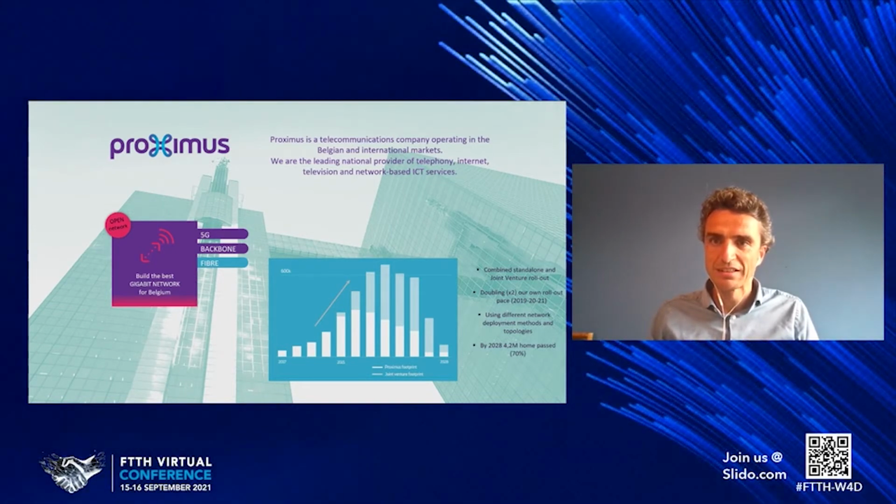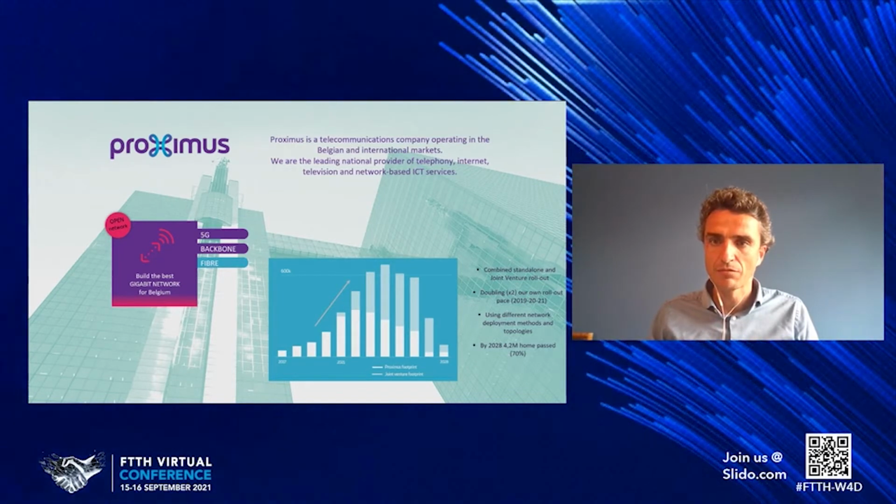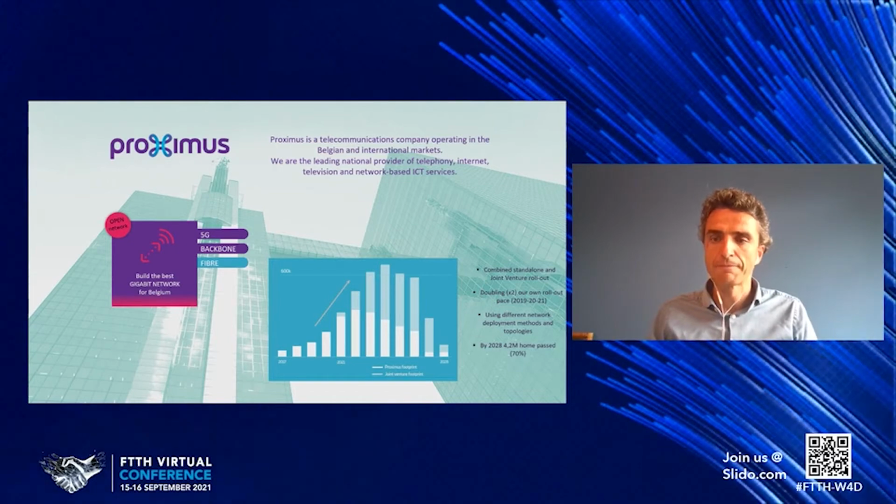Yeah, if you can give us more details on the volumes in the year by year, and also the differences between the joint venture and the Proximus footprints.